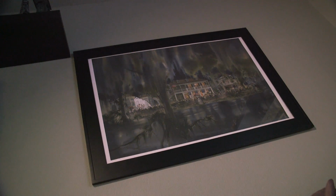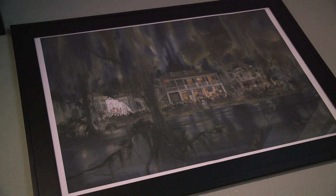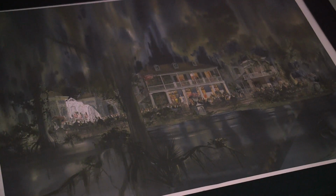Right above my bed is some original artwork of the Blue Bayou Lagoon. In Pirates of the Caribbean, this is kind of the precursor area that you float through. It's meant to be kind of the swamp or the bayou or whatever, and there's a restaurant tucked away in the middle of it.